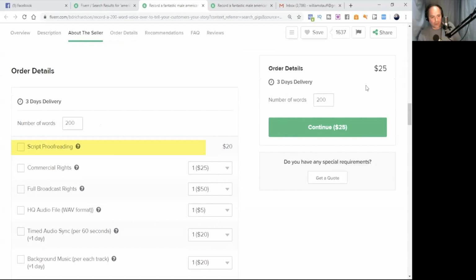So, $20 for script reading, $25 for commercial rights. What commercial rights means is, if it's a business, you're going to pay $25 for it, whether it's on your website or wherever it is. Full broadcast rights, if it's an actual commercial or a paid ad that's online, that's broadcast rights, because it's being broadcast at other places.